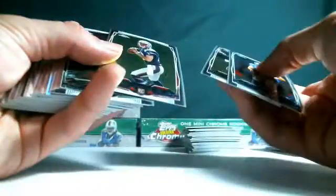Alright guys, box three. Good luck. Pulsar for the Colts, Louis-Cheese Purifoy. Number 102 of 102, eBay 1 of 1. Another Mike Evans, another Teddy B, another Carlos Hyde. Fantasy Focus for the Cowboys, Tony Romo. Refractor for the Bucks, Mike Glennon.